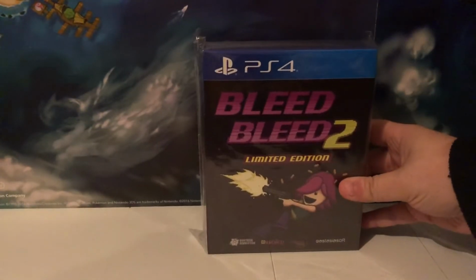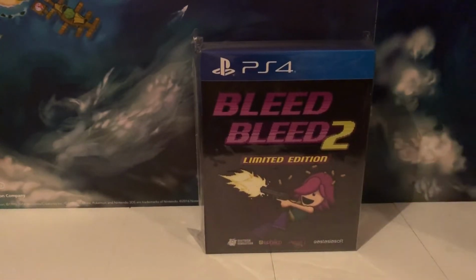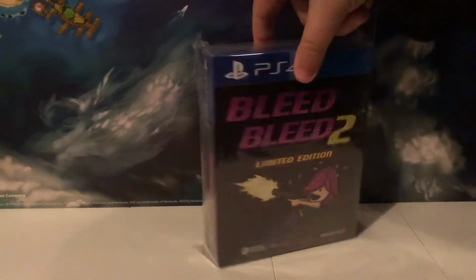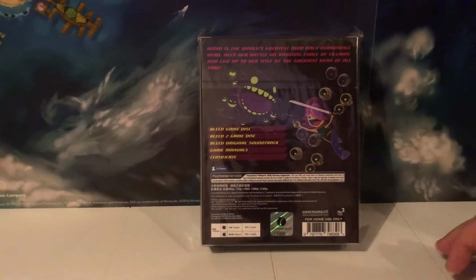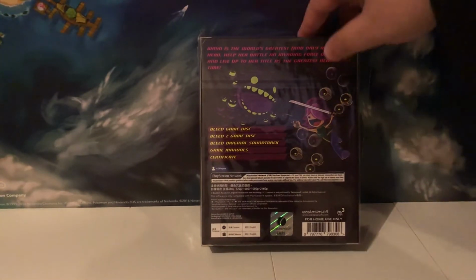And the next game we've got here is the Bleed and Bleed 2 double pack from East Asia Soft. And I actually like the East Asia Soft and Play Asia games. I think they're really well done and really well packaged. I'm a big fan of them.